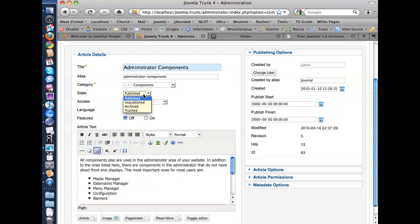Okay. So in here we can change the state to trashed and archived and other things. Previously you couldn't do that. Couldn't change it to trashed. Access levels, okay, so we've got content language here. I think we had a language field over in the options area in 1.5. It's now a dedicated field over here.